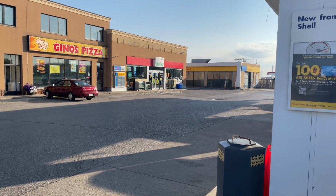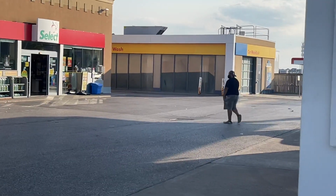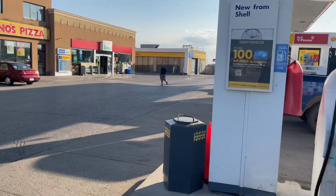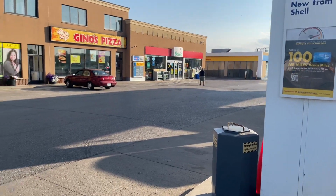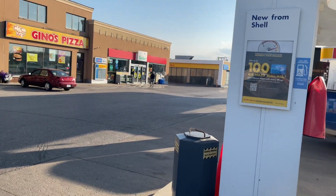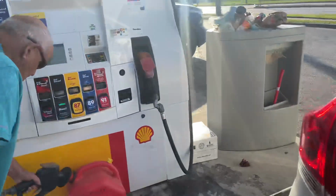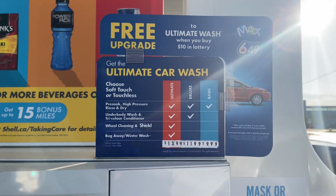Alright everyone, today we are back at a Shell station in Bradford, and that has an Odor Marksman ChoiceWash XT. We're going to be getting the ultimate soft touch wash, which is the top wash, and it was $13.99 with a diesel purchase, since we need to get diesel here. So yeah, here's the wash options here. Pause if you want to read that.